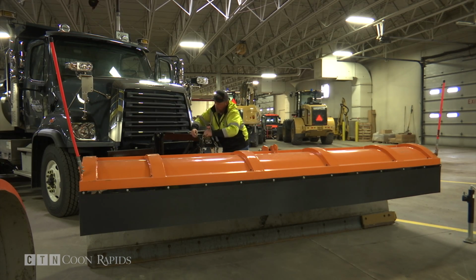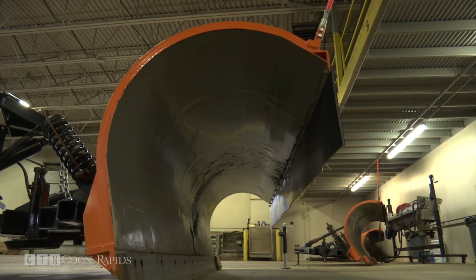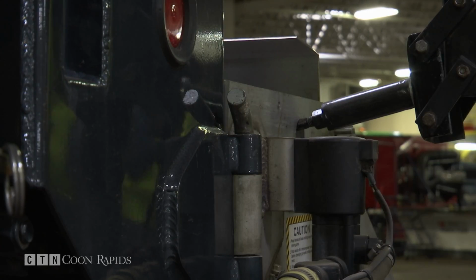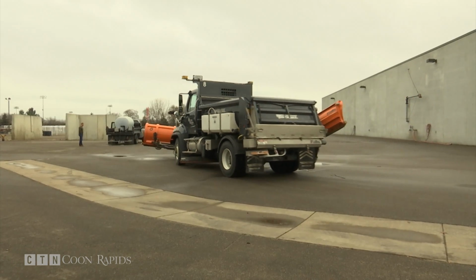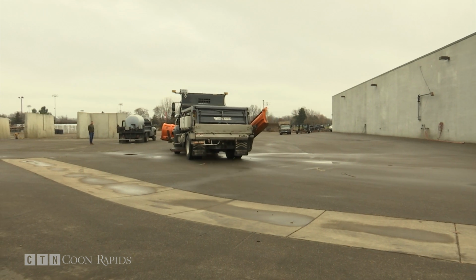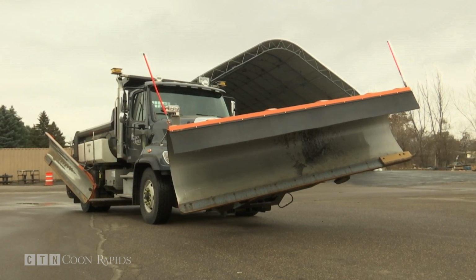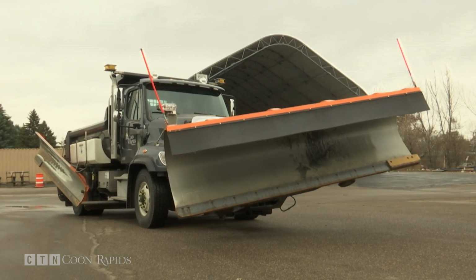Inside the city garage, trucks are turned into snow plows. These plow trucks are the city's front line of defense. We have 12 plow trucks. We have 11 plow routes, so we do keep a spare truck for breakdown. We use 3 front end loaders to do cul-de-sacs.